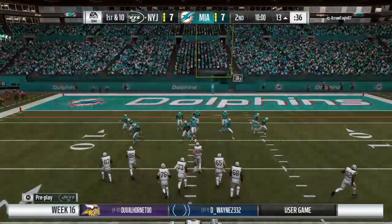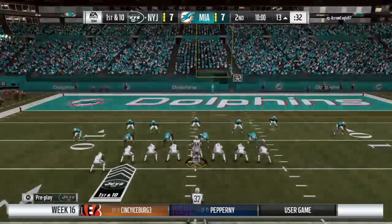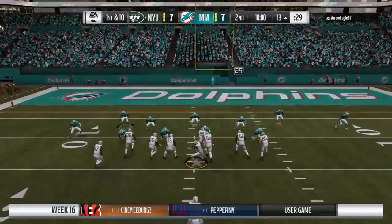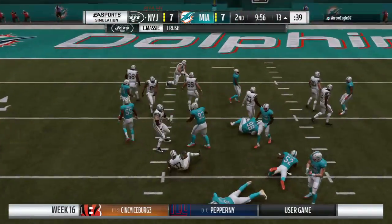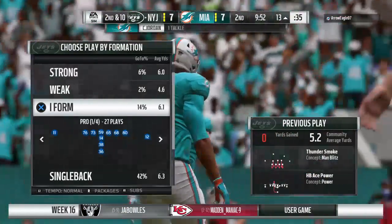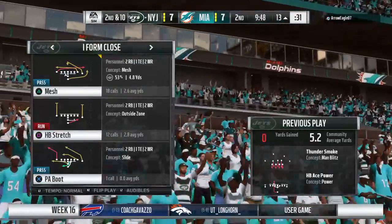First red zone opportunity now for the Jets. They have a 1st and 10 at the 13-yard line. And they'll go on the ground. Scrimmage, and he goes down right there. Tackle is made by Cameron Jordan. And he got off the end there very quickly to make that play.